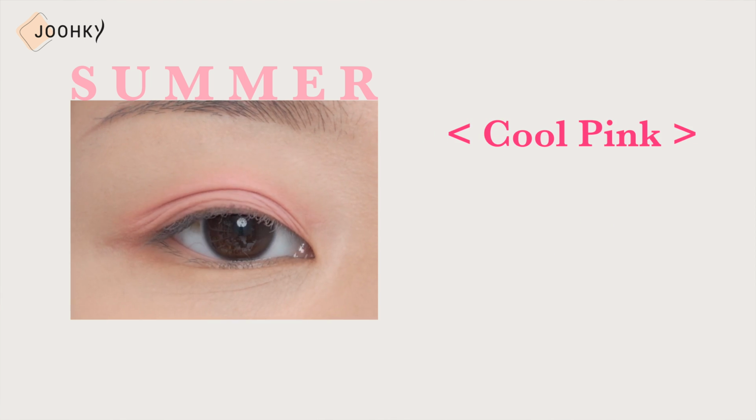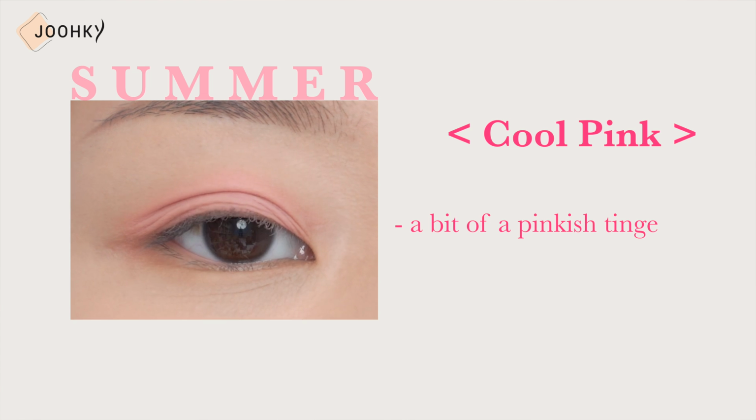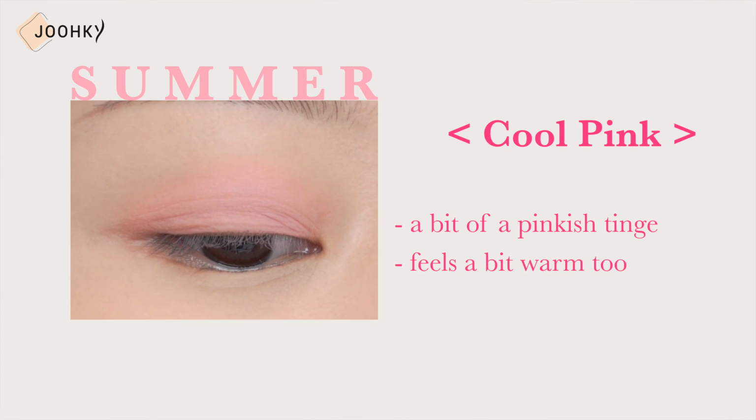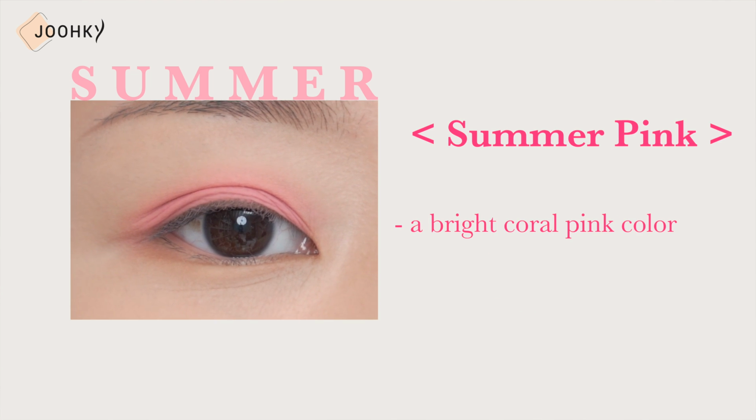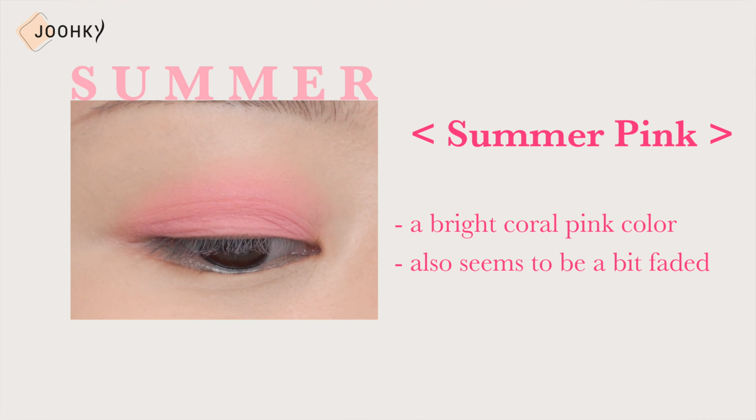Cool pink. This is a color with a bit of pinkish tinge, but I think it feels a bit warm too. It's like a strawberry milk. Summer pink. This is a bit like a bright coral pink color. It also seems to be a bit faded.